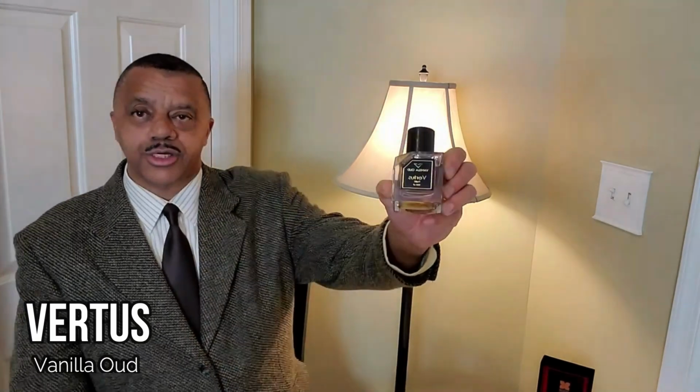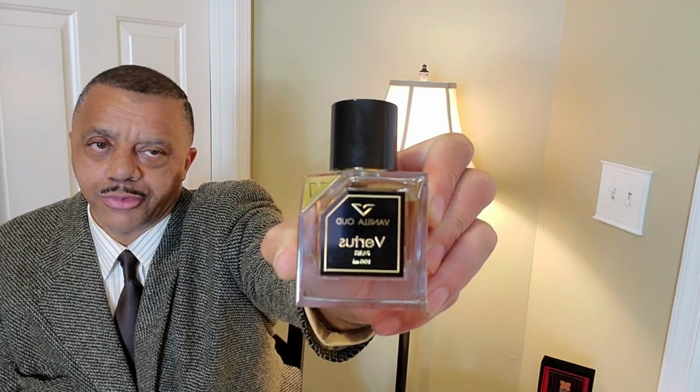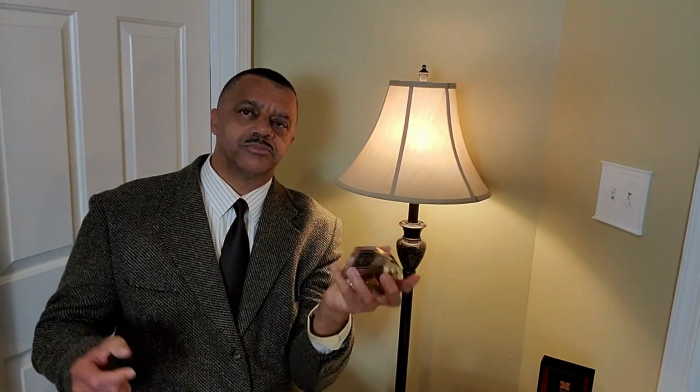The first fragrance I will bring to your attention is from the house of Vertus, and it is called Vanilla Oud. Very beautiful. It came out in 2015. That aroma is off the chain. Oh, it's so beautiful. It's definitely unisex. This is an amber woody floral.